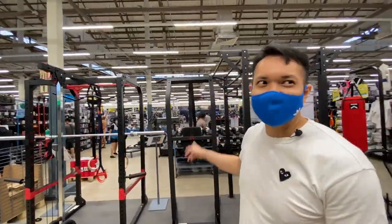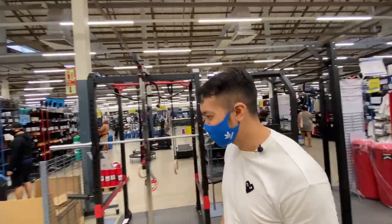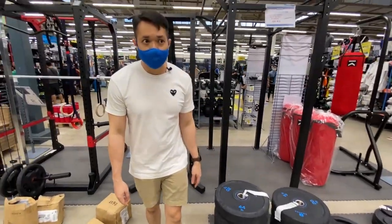So, I like the pull-up bar. I think I'm getting it. Nabudol, patay.